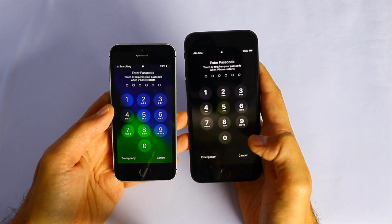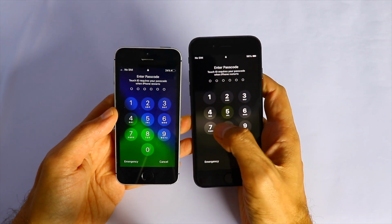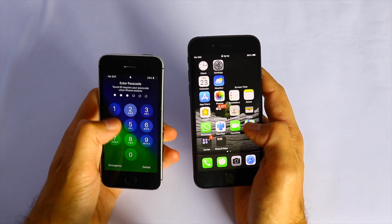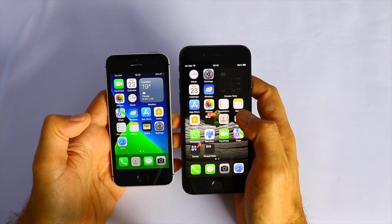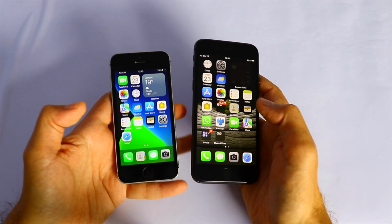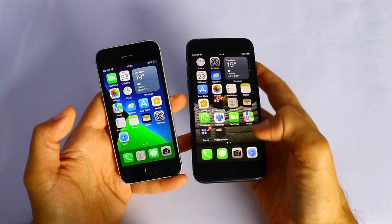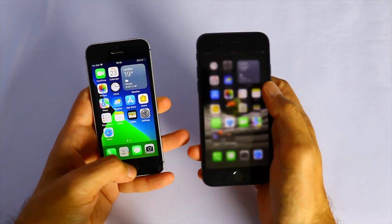And we have a champion, we have a win today. The iPhone 8 is actually faster, and the iPhone SE is maybe a second or 2 seconds behind. Nothing major. Both devices are connected to the same network, and let me double check if there are any recent apps.